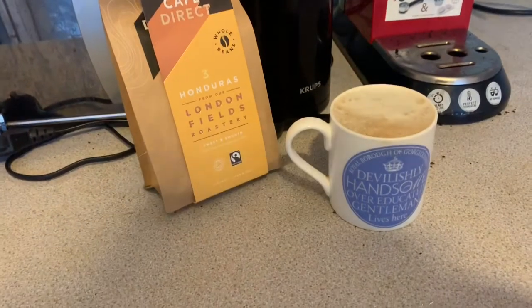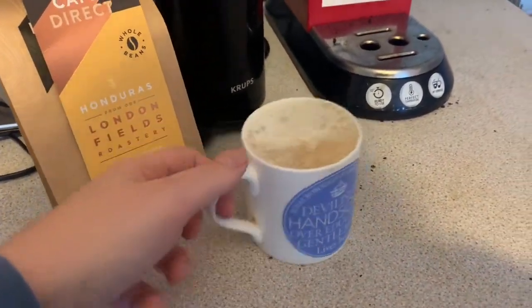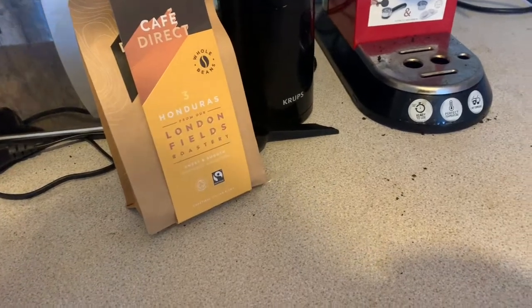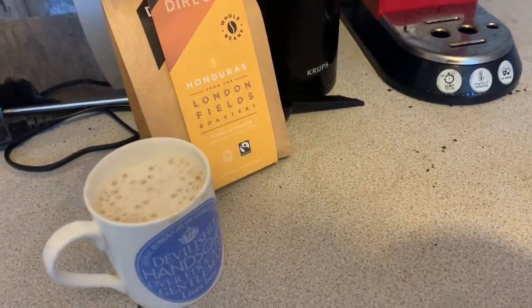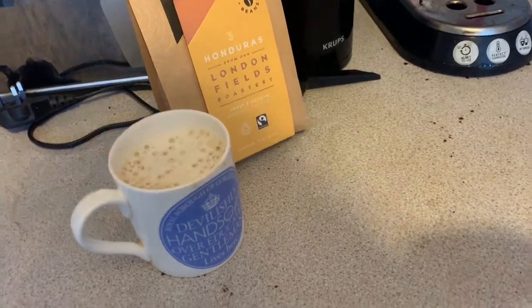So we've just frothed up some oat milk to give this more of a latte texture. So we'll give it a go and see how it goes down. Yes, I really like that as a milky drink. That real richness, and it brings out the sweetness.